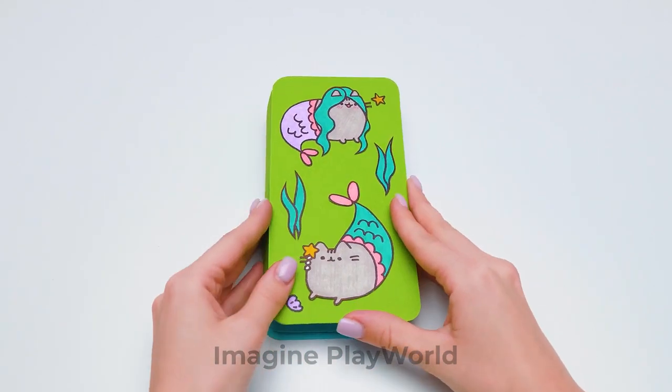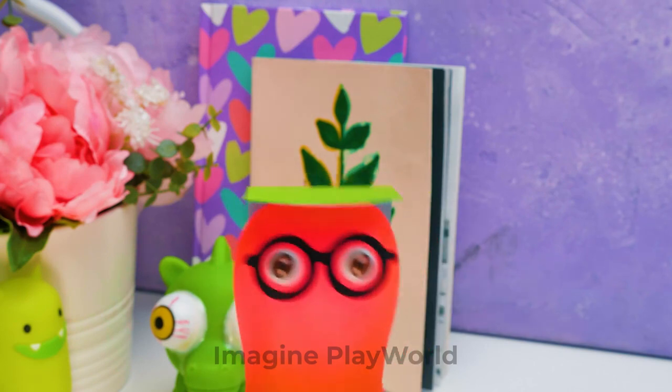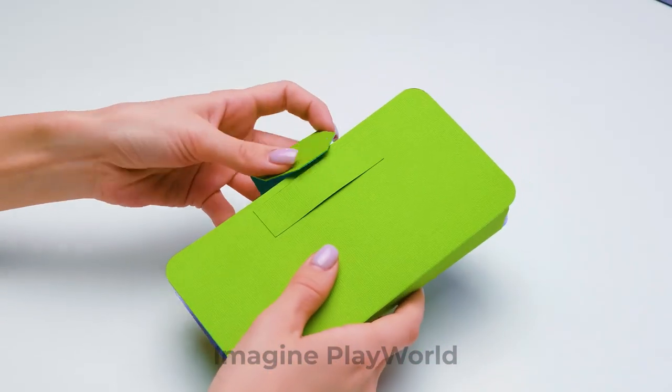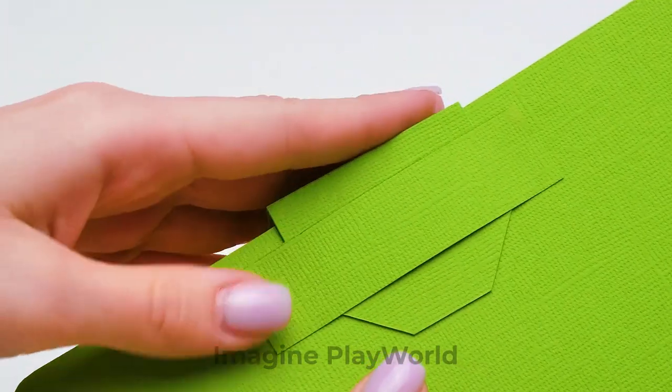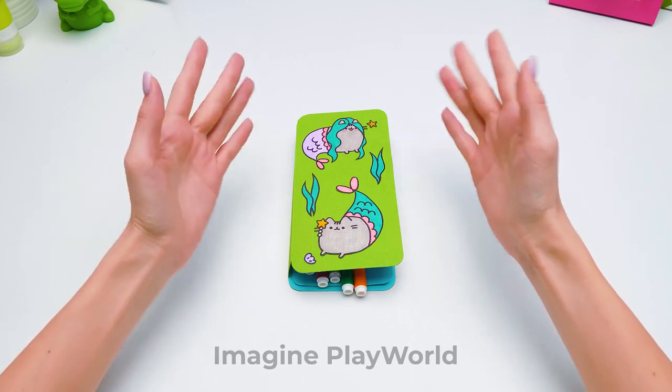Whoa! Sammy! When did you do that? I'm fast as Flash! That's true! Here's a closing strap as a final touch! Perfect! Well, guys, are you ready to count all the crafts we made today?